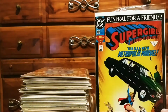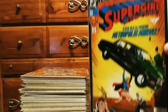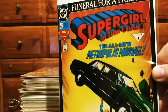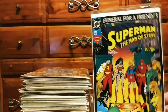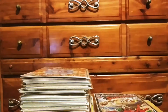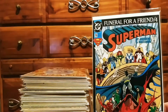We have Action Comics issue 685 with this awesome homage cover to Action 1. Love that cover, dude. Any kind of homage cover to Action 1, I'm all about. We have Man of Steel issue 20. We got Superman issue 76.